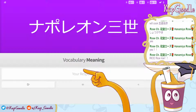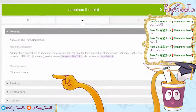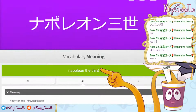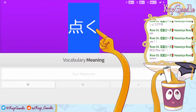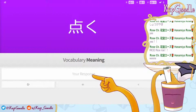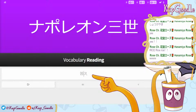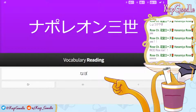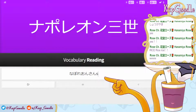I got you. So, vocabulary meaning: Napoleon. Can I do that? Should I do the third? How did they do it otherwise? Napoleon I. Napoleon the third. This means to be lit or to be ignited. Napoleon sansei.